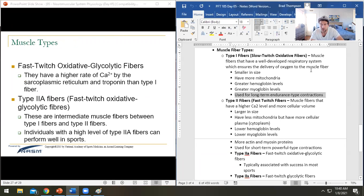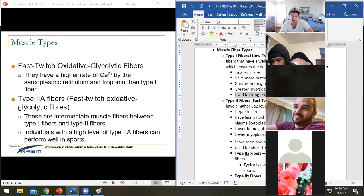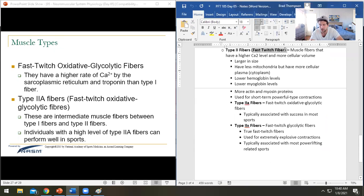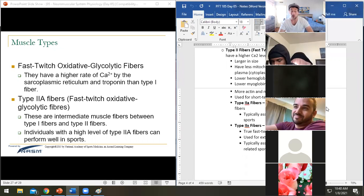Then we got our type 2 fibers. Now, until now, I've kept it kind of simple. We've only been type 1 and type 2. Type 2 is a little bit more complicated than that. There is type 2A and type 2X, and X stands for extreme, kind of. So type 2 fibers are your fast twitch fibers. These are muscle fibers that have a higher Ca2+ level, and they have more cellular volume. So they can store more calcium than your type 1 fibers, which, again, calcium is what flushes into the muscle fiber, moving the regulatory proteins, allowing myosin to grab the actin.